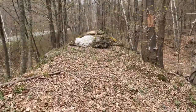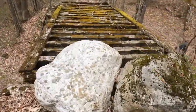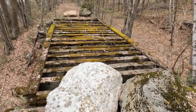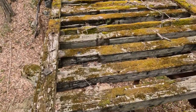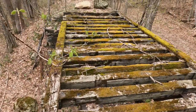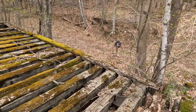Aha. So this proves my theory. Whoever was in charge of shutting this railroad down, look at these big bumpers. And look at those two bumpers. I guess they don't want you to walk across this old gem anymore. Look at that. Wow. Oh, there he is down there. He's checking his stocks. Buy, sell.